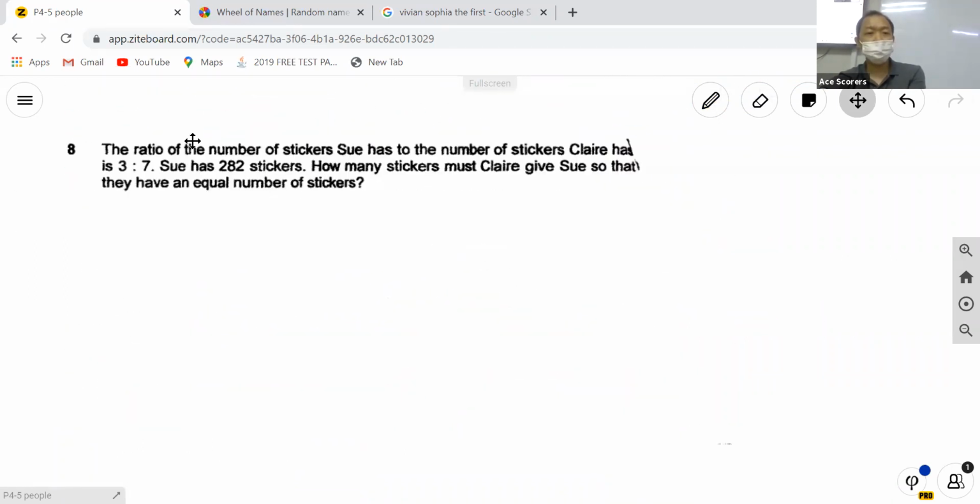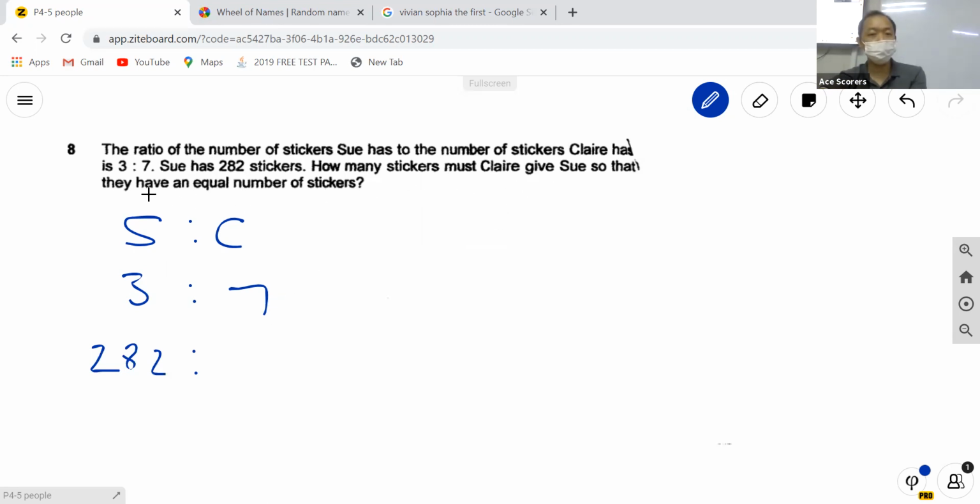Okay, you see ratio question is easy, right? The ratio of the number of stickers Sue has to the number of stickers Claire has is 3 to 7. So Sue is 3, Claire is 7. Sue has 282. So this is 282. Now the question is how many must Claire give so that they have an equal number? Now, what's the total number of units? Total number of units is 10.